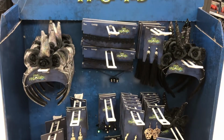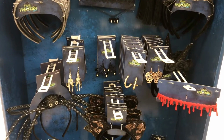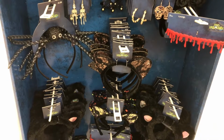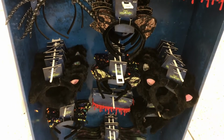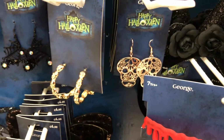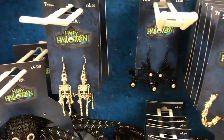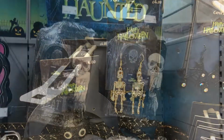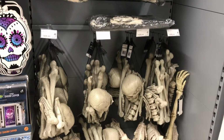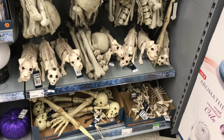Onto jewellery and headwear. Quite like the little skulls and the skeletons that you could hang for your ears for girls and ladies. Nice. Here's a bit of a close-up of the skulls and skeletons. Then we go on to bones and creatures, dogs, cats, rats, spiders, and the bones of.